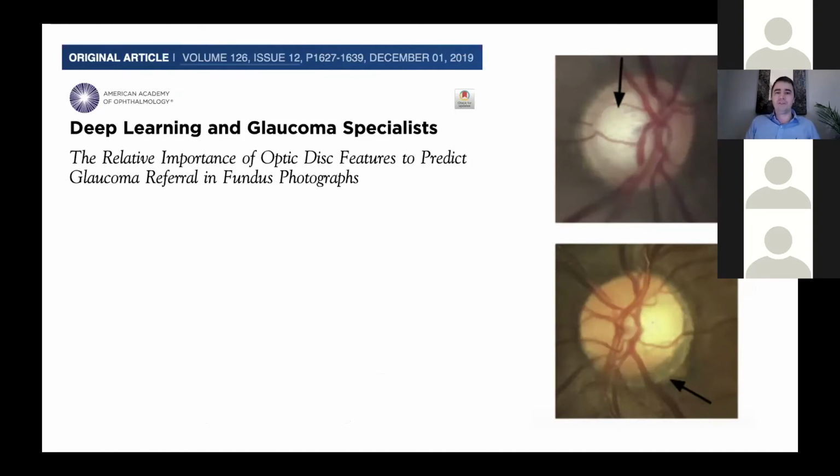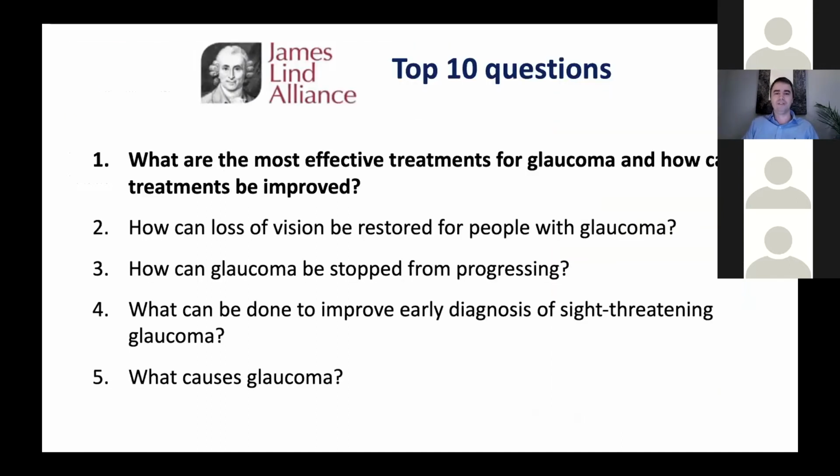If somebody goes to their optometrist and has a photograph, you have to be very, very trained to look at a photograph and be able to tell whether that person is at risk of glaucoma. But if a computer can help you and help prompt you whether that person needs further investigations, it could be very useful. And there are some early studies looking at this, and they've shown that a computer can do as well as a glaucoma specialist at detecting glaucoma from photographs. So another very interesting area of research.